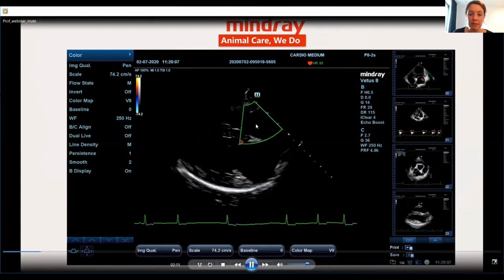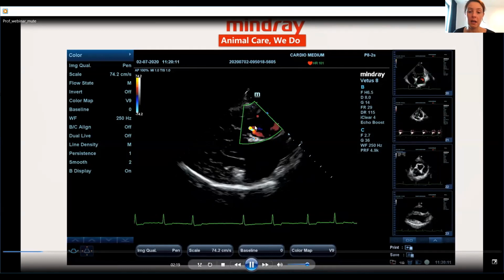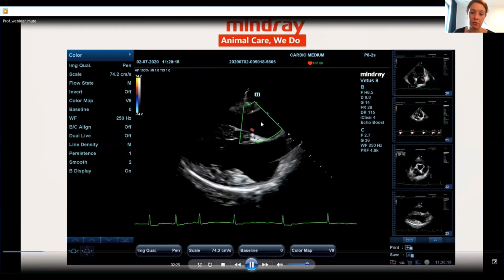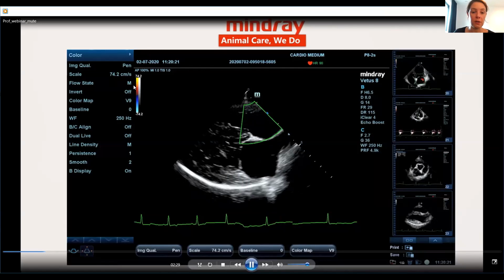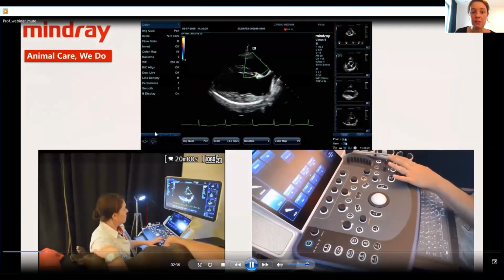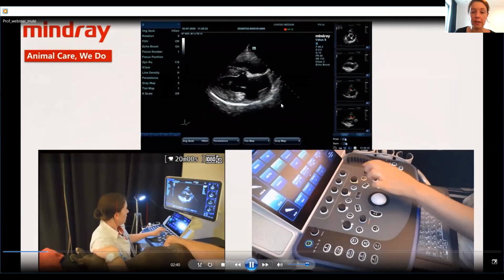Here it was a very tiny, mild tricuspid insufficiency. It was a blue-yellow jet that you could see here. In this color Doppler, we don't see the green, so I did not put the variance on in this image. So if we have an insufficiency, it will look bright blue-yellow, okay?